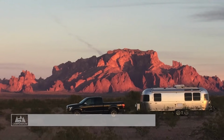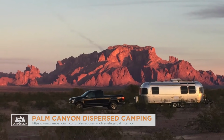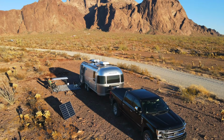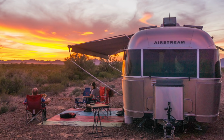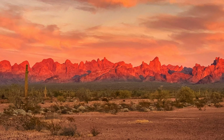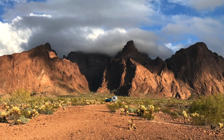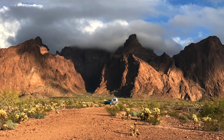Palm Canyon dispersed camping is another favorite close to Quartzsite. Matt reported, my favorite place. The area in the canyons here are just breathtakingly beautiful. Sunsets and sunrises and the way the colors change in the light on the rocks was just magical. Some wonderful hikes and explorations.